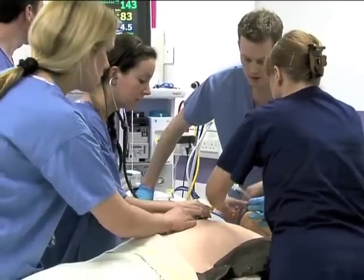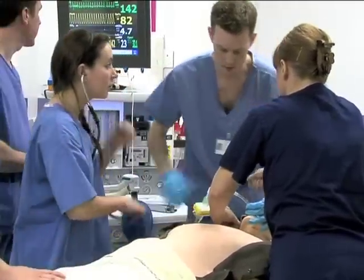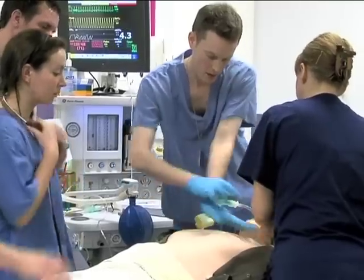It's also about attitudes and communication skills and the team working and the resource management that you need in a crisis, and it's about human error. And the focus is really on the human factors and how people interact in that crisis situation.